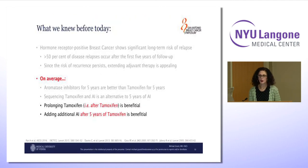So let's look a little closer at the data. What we knew before these trials was that when you are estrogen receptor positive, the paradox of that is that ER-positive breast cancers are more favorable. But when people recur, meaning distant disease with estrogen receptor positive breast cancers, there is a significantly high recurrence in year 5 to 10 as opposed to year 1 to 5. So because of that, there really is this impetus to see, does extending hormone therapy make a difference in that? Will it decrease recurrence? As I mentioned, we do know that greater than 50% of disease will relapse after the first 5 years. And that's why this idea of extending hormone therapy is appealing.